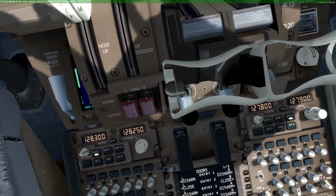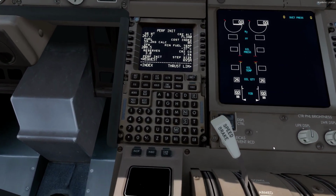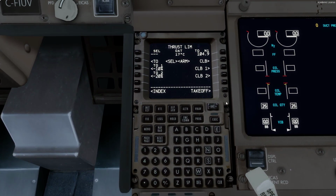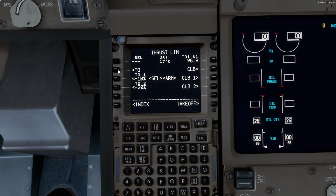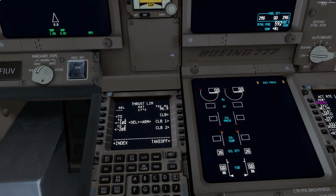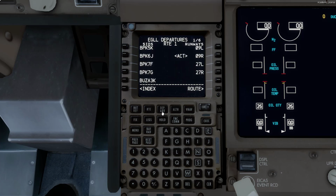And now the catering is completed, we're going to start doing all the other things. Let's set that to 2000 for the squawk. And set the park brake. Thrust limit. I'm doing takeoff normal D-rate. So we're going to D-rate of 1 because of how light we are today and not a lot of passengers. So we're just doing D-rate of 1 and select a temperature of 27 degrees. That gives us a final N1 speed of 96.9.